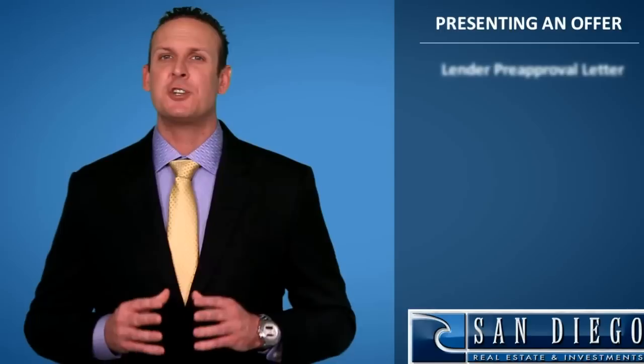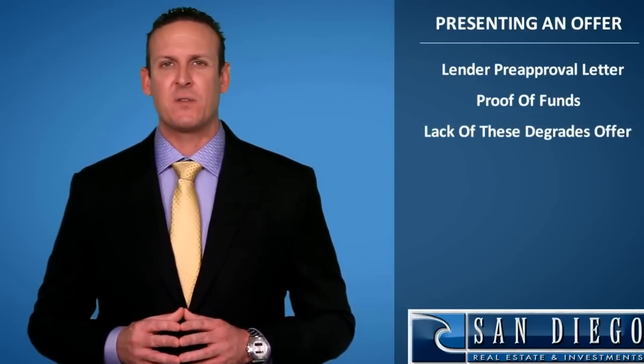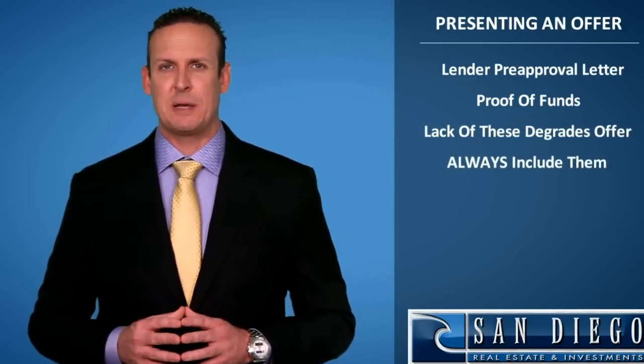The financials will include a pre-approval letter from your lender showing hard proof that you are qualified to buy the property at the price that you are presenting, along with proof of funds or bank statements showing you have money in the bank for your down payment. If you present an offer without these items, it severely degrades the strength of your offer. You should always include them.